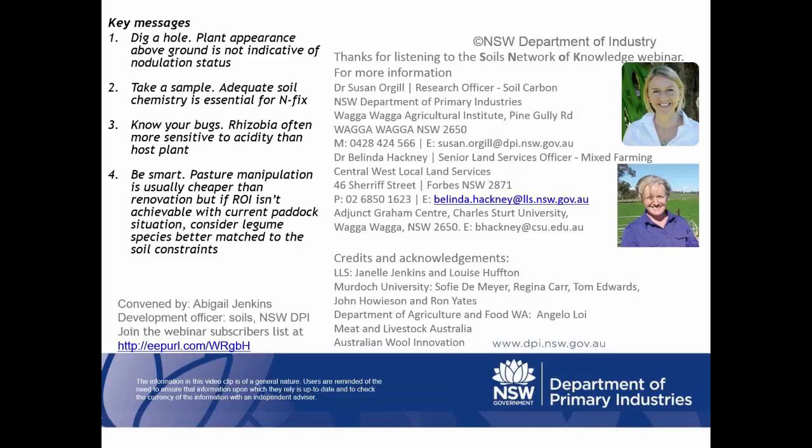Yeah, look, I think you'd have to get the full detail from Sophie on that one, but certainly she's had a very wide range of annual legumes through that, and particularly annual trifoliums, but also bicerulas and ceredellas. So some of the other ones you'd have to get more detail from her on that.